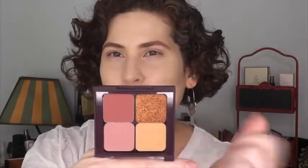So I placed this order in February, like the last week of February, and this was the thing that I ordered. This is the Passion Mini Palette, and it looks like this. It has 3 matte shades and 1 foiled shade. And I will make sure to list the shades down below.